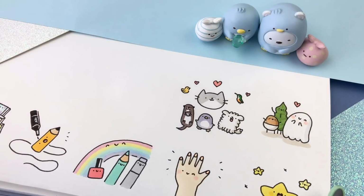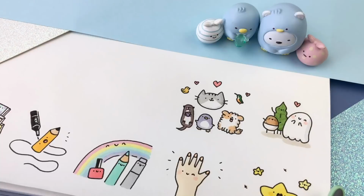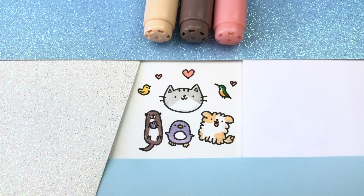But at least I already have a little hummingbird friend that comes to visit me from time to time. He lives inside the tree outside my window, and that's very magical and cute. And I'm very grateful for that.